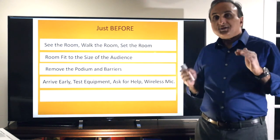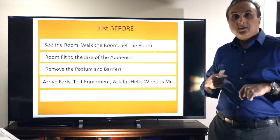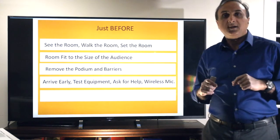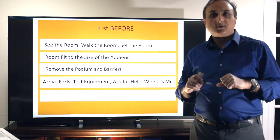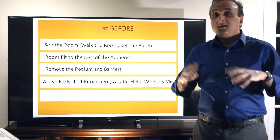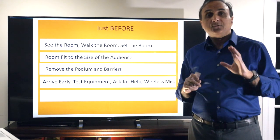And next part, just before, is arrive early, test the equipment, ask for help when you need to, and wear a wireless mic. It always pays to arrive early because the early bird gets the worm, early word gets the AV guy, early word gets the IT guy, early word gets everything set up properly. So arrive early.